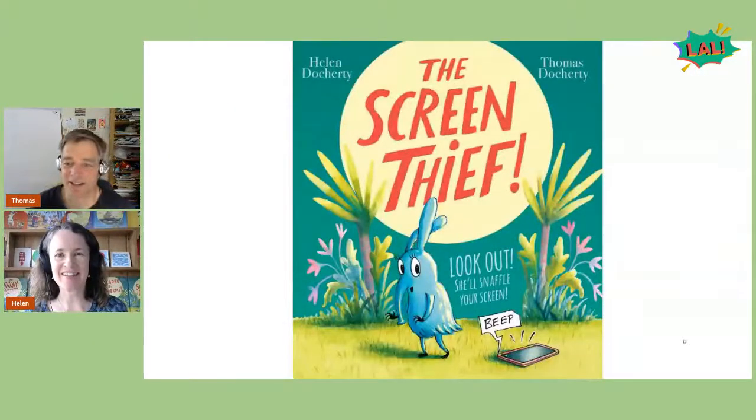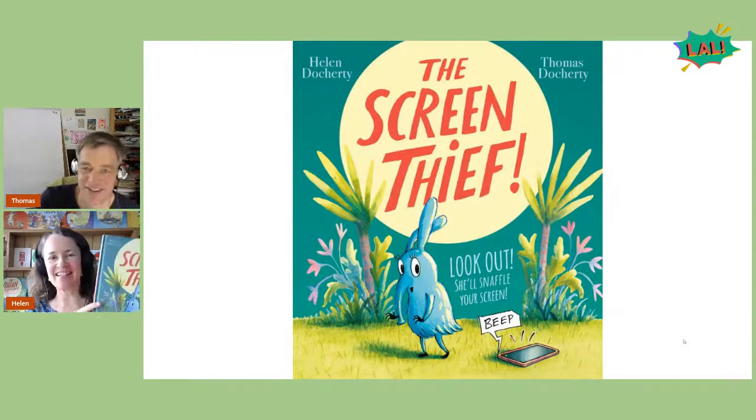Tom is going to share the illustrations while I read the story to you. Let me just find them on my computer. Here they are. Can you see that? There's the cover up. I can't see it yet. I think Alma might need to. There we are. There we go. That's it.